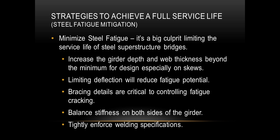But steel fatigue's a little different issue because it doesn't show up for a while. Typically 25 to 40 years before you're going to see fatigue start manifesting itself. So if you're going to minimize steel fatigue, how do you do that? And what are the things to avoid? This is one of those things that's pretty easy to do. As a designer, you can increase your girder depth beyond the minimum to meet your load or deflection criteria.